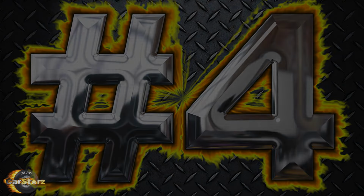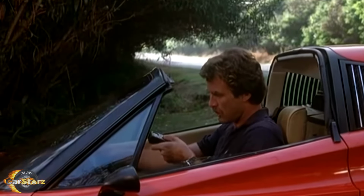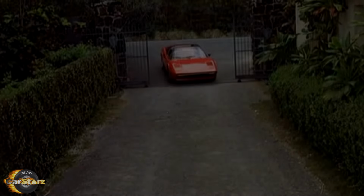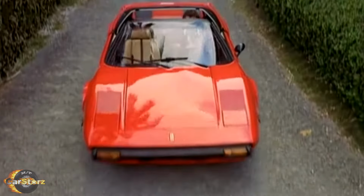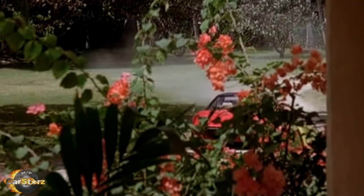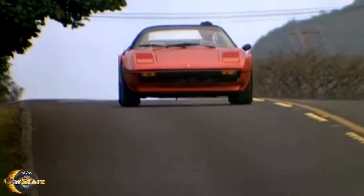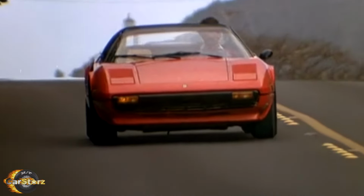Fact number 4. The 308 GTS Ferraris featured in the show underwent a couple of custom modifications to accommodate the towering Tom Selleck, who stands at an impressive 6 feet 4 inches tall. The padding was removed from the seats to ensure he sat down lower in the car, and the seats were remounted as far away from the steering wheel as possible to maximize legroom. Despite these adjustments, viewers could still observe that Selleck's head extended above the top of the windshield frame. Consequently, you rarely see Magnum drive the car with the top up.